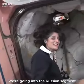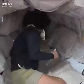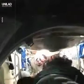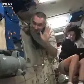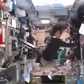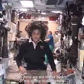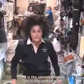So we're going into the Russian segment. Be ready. You don't need a passport either. Doing a little tour. So here we are in the heart of the space station, really. This is the service module. This is the central post.